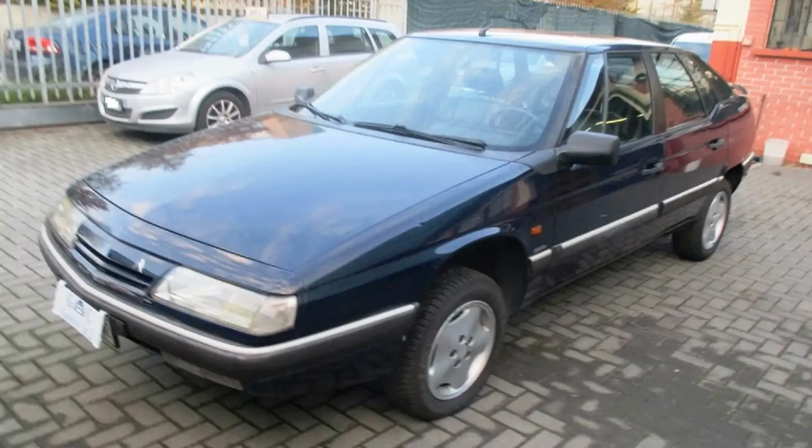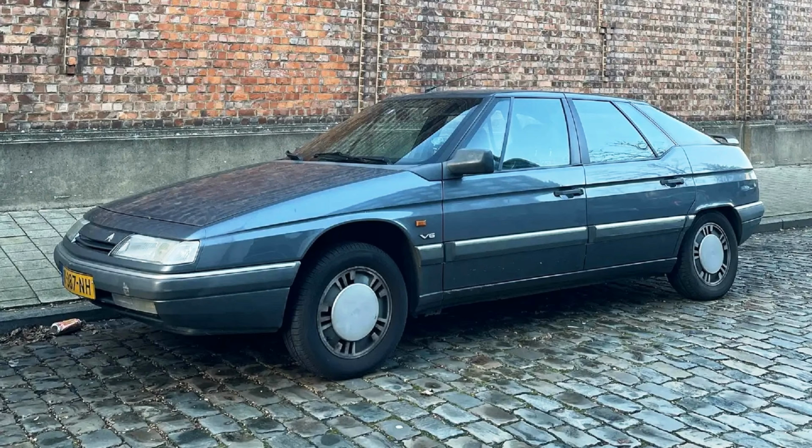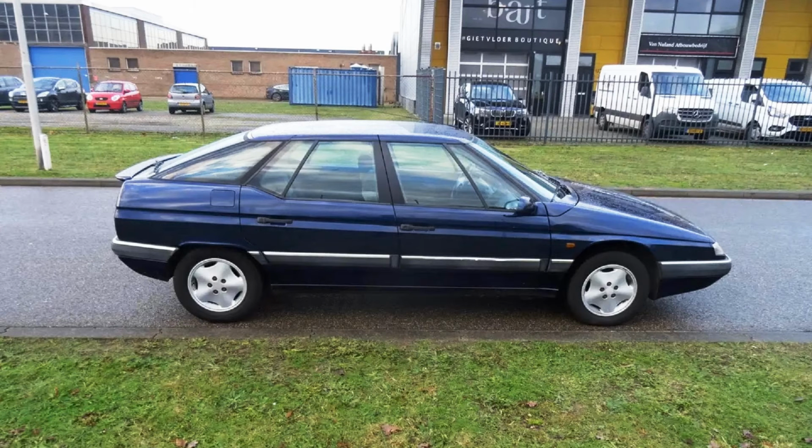The third option was a 2.1-liter 4-cylinder diesel engine, either naturally aspirated or turbocharged. With the naturally aspirated version you would get 82 horsepower, a top speed of 173 km/h or 107 miles per hour, and 0 to 60 in a long 17.6 seconds. The turbo diesel was a little more interesting, with its 110 horses, a top speed of 192 km/h or 119 miles per hour, and 0 to 60 miles per hour in 12.4 seconds.